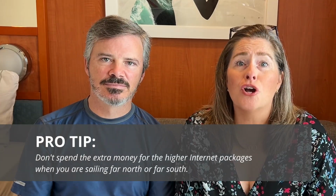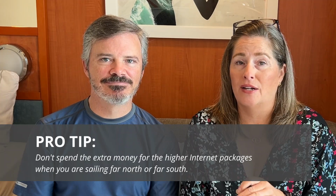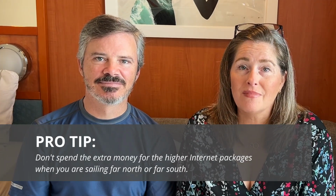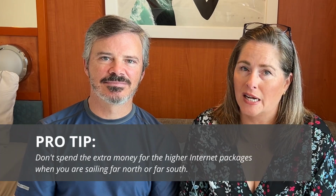The internet has gotten better. As we've come further north, it has been getting better because the satellites are hitting us more and it's a stronger signal. But overall, when you're cruising, this is a tip for you. When you're cruising and you're far, far north, like Norway, Iceland, or you're way down south, just know it might not be worth it for you to pay for that premium package. Right. At all. It's just not good. So it only causes frustration knowing that you spent all that money and you're not getting what you paid for.